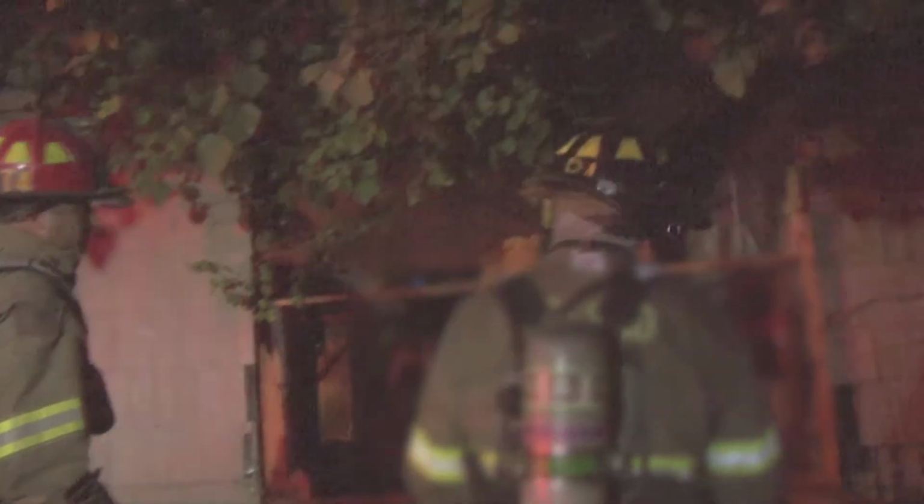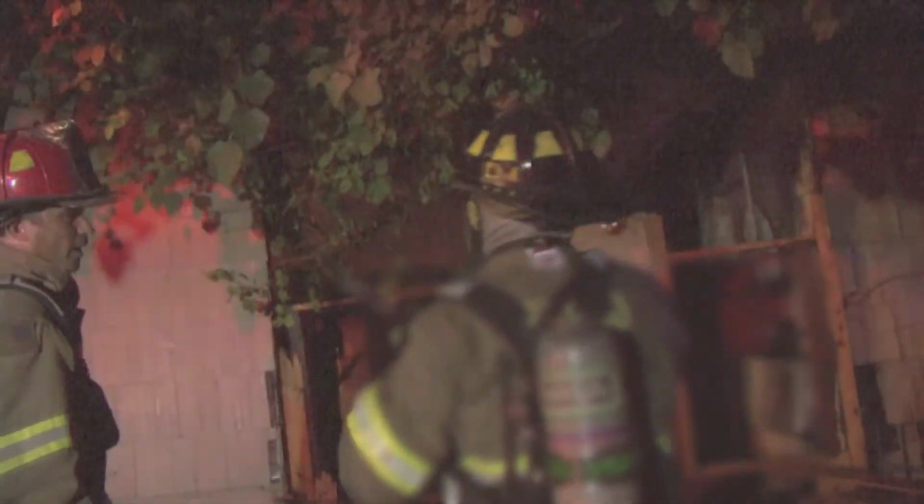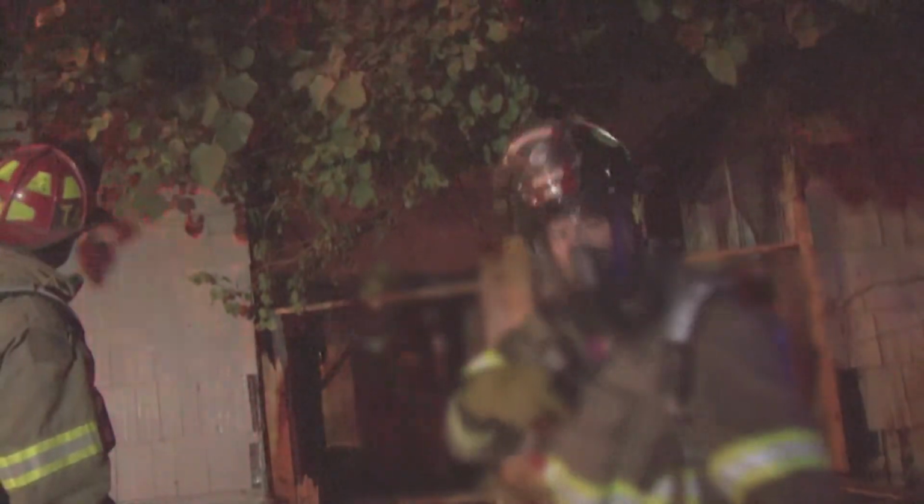Operations Division Delta, gas is secured. The firefighters have defeated this block on fire. They begin the overhaul process.